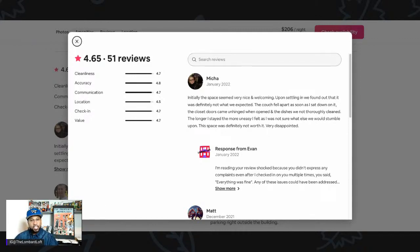So if she's saying it's definitely not what she expected, she could have reached out to me anytime, because I did check on her to make sure she was okay. She said the couch fell apart as soon as I sat down on it. The closet doors came unhinged, right? And this is how I know that people are nosy, because the couch fell apart as soon as I sat on it, right?